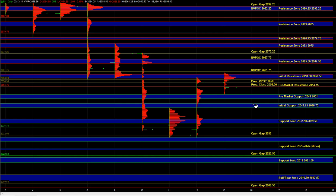49 to 51 pre-market support, holding above that will tell us that this market is still kind of stuck in a range, stuck in a balance. A break below 49 is a signal for weakness, which is why 44.75 to 46.75 is a valid support area, but it's an area where we need to exercise caution.